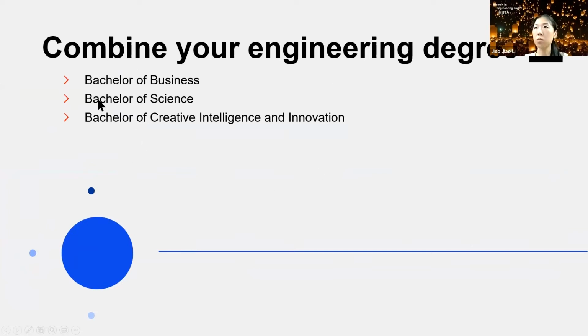With biomedical engineering, we have the option to combine it with different bachelors: Bachelor of Business, Bachelor of Science, and Bachelor of Creative Intelligence and Innovation. That will expand the nature of the subjects that you do a bit more, and I think that also changes your degree structure.